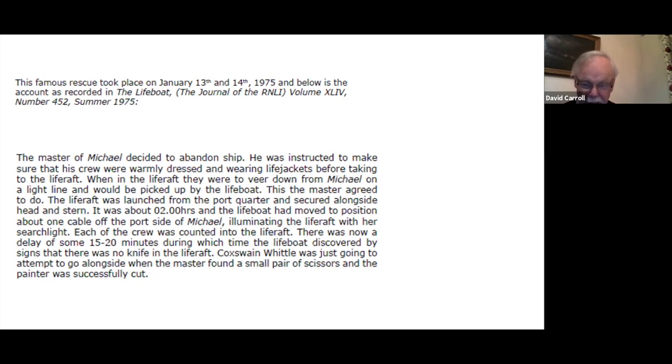Each of the crew was counted into the life raft. There was now a delay of some 15 to 20 minutes, during which time the lifeboat discovered by signs that there was no knife in the life raft. Coxswain Whittle was just about to attempt to go alongside when the master found a small pair of scissors and the painter was successfully cut.